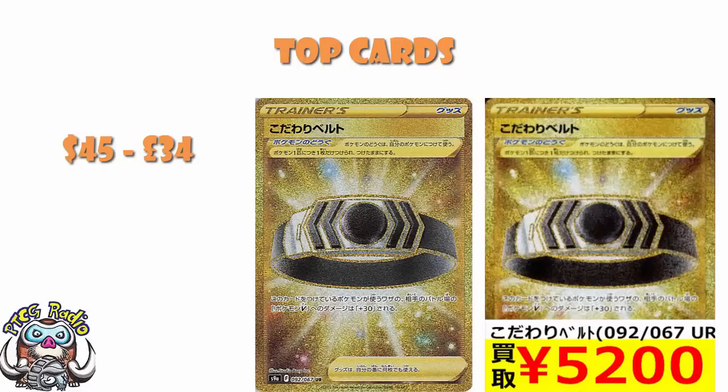Again, that's the buy price. They will be sold for a little bit more than that. So you know what? Yeah, seems about right. Seems about fair. That seems all right.